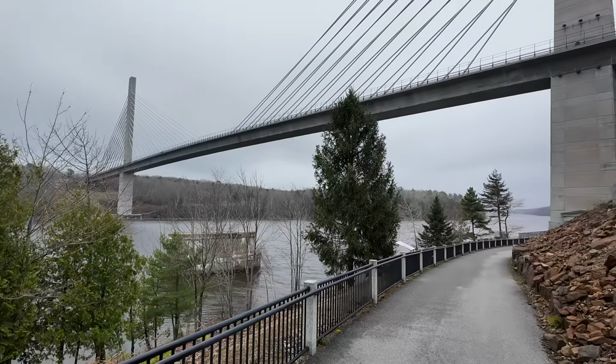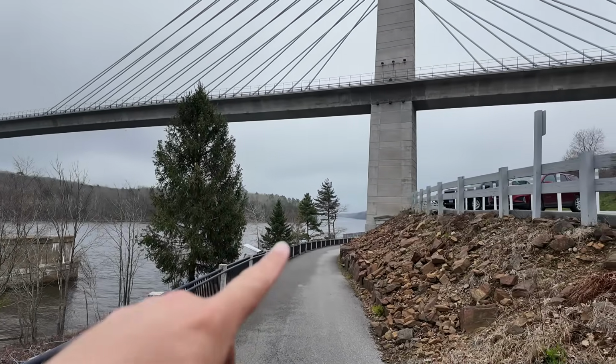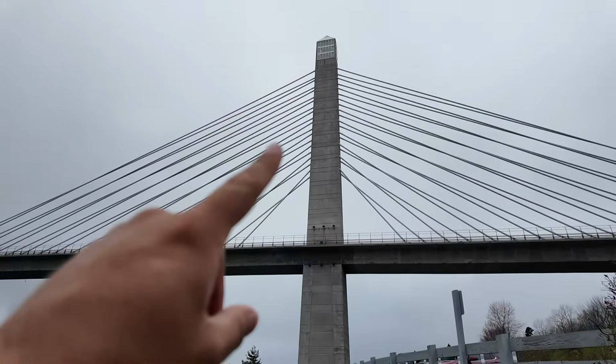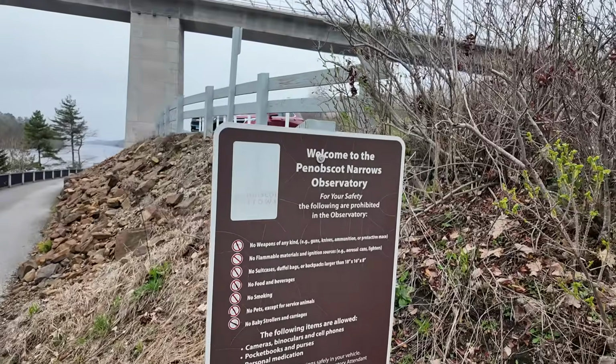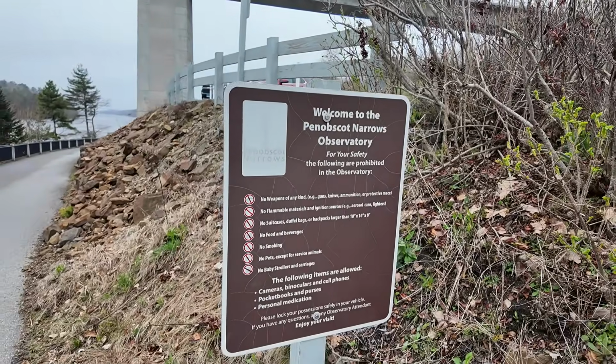Okay, drove down here to the bottom of the bridge. Looks like you enter the observatory right there and go up to the top of the bridge. It's called the Penobscot Narrows Observatory.